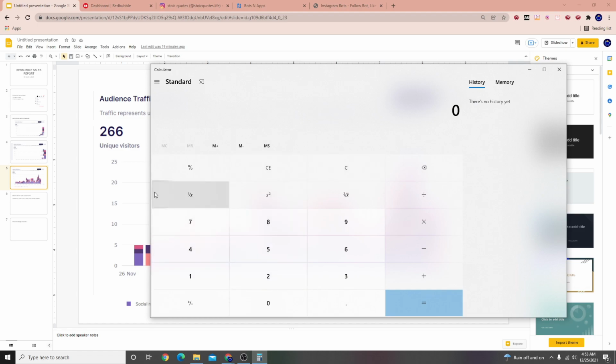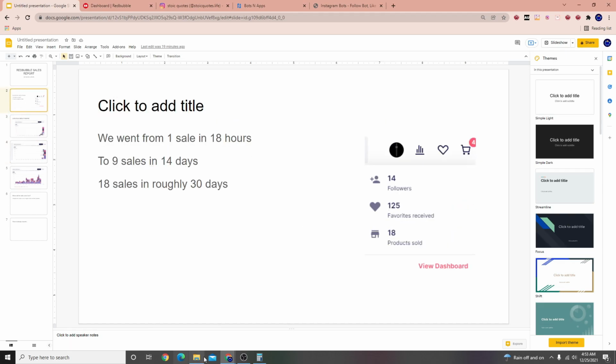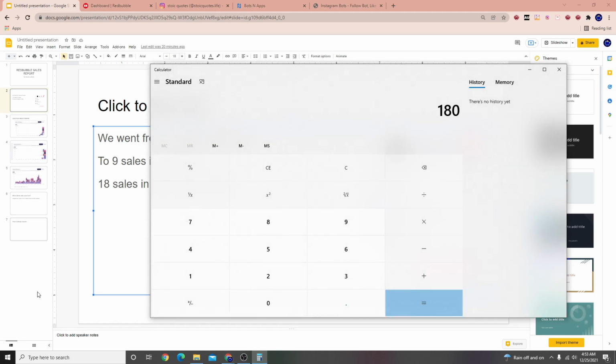Instead of getting, what was the number, 18 sales? Let's see here. 18 sales, products sold, right? If we added just a zero to that as well, off 1,300 designs, that would have equated to 180 sales. So had I done this specific month, on average, roughly, I could have got 180 sales.